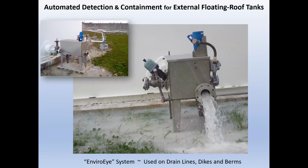So you can see the dynamic of the water, but this flow chamber has a sensor on it. And if jet fuel in this case, or oil in many cases, is detected, shut the valve, send a remote alert. It doesn't go to the dike. You don't have to clean it up, and you can bring in a truck for proper disposal of the polluted water. Or if you start to see a weep, you can take the tank out of service maybe ahead of schedule for inspections and possible replacement of the floating roof drain pipe or hose.